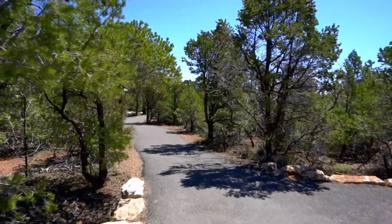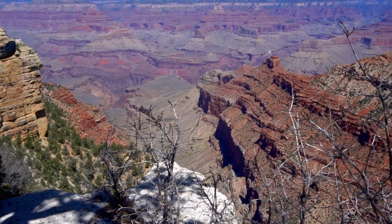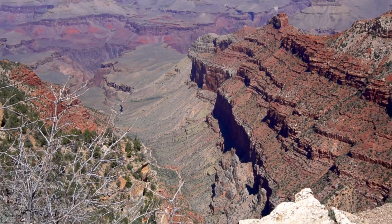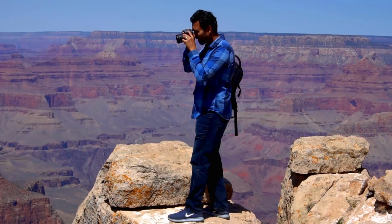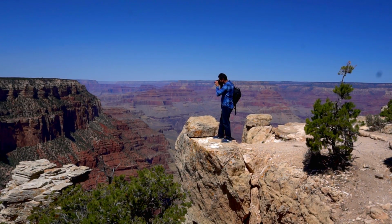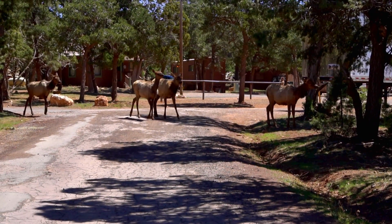This is really deep. This really gives me fear of the heights. Wow, look at all these elks. I got to see a lot of them on this trail. This elk is grazing like 10 feet from me. How amazing is that? Look at the views.